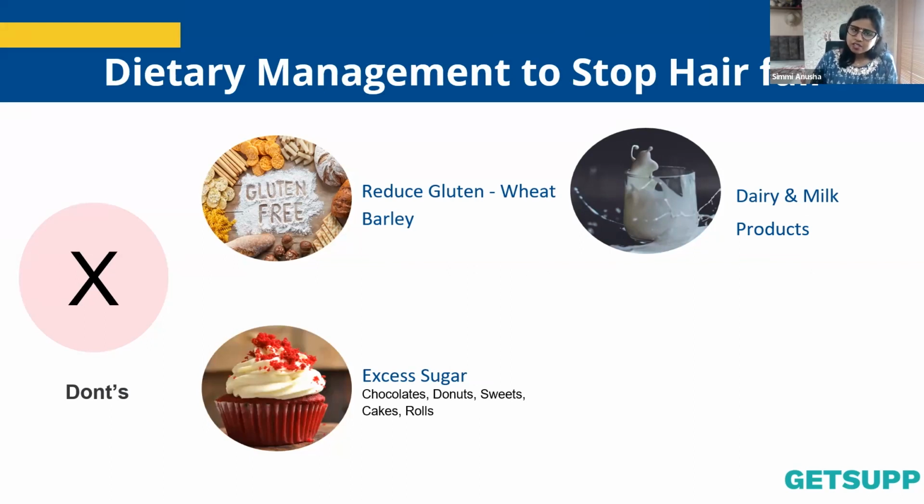So the best practice is always have multigrain atta, or always try to include different kinds of new grains, what we practically call forgotten foods. So there are a list of forgotten foods like ragi, jowar, bajra. These things can also be introduced in our diet if you are only stuck to gluten based wheat rotis. So try to restrict a lot of gluten in your diet.